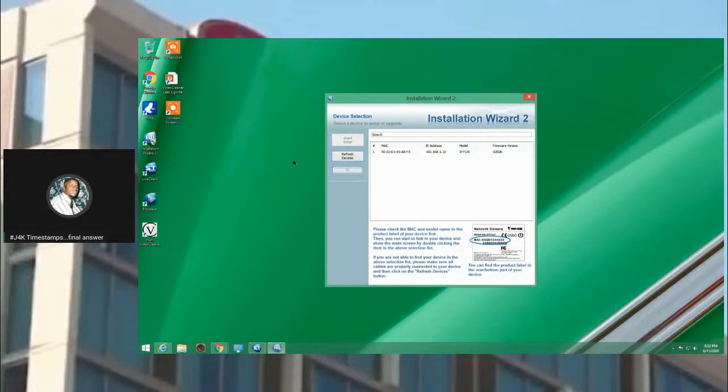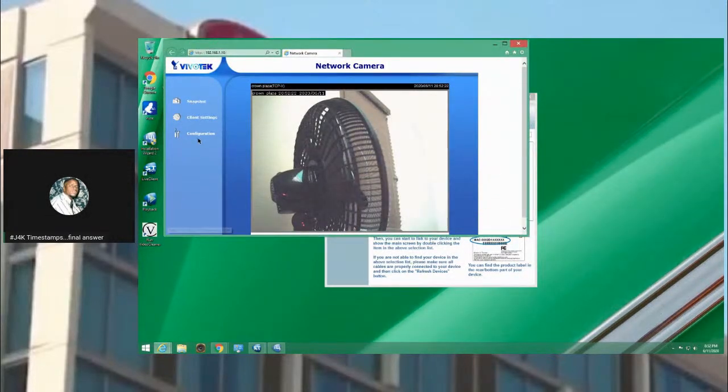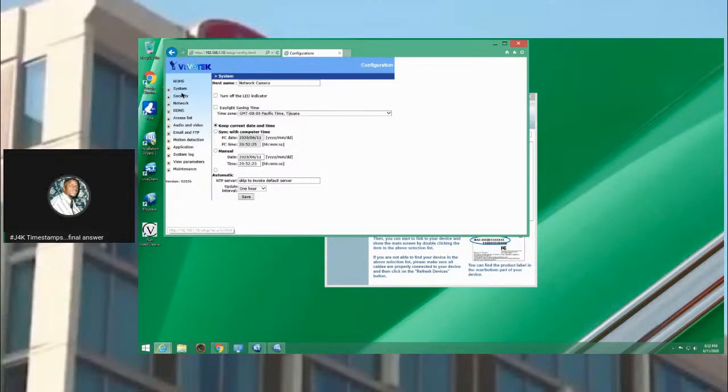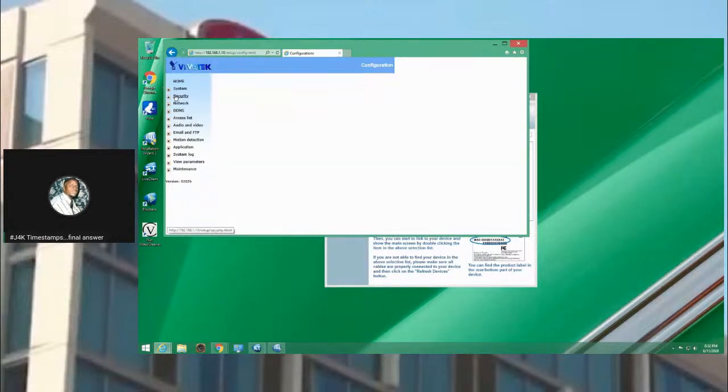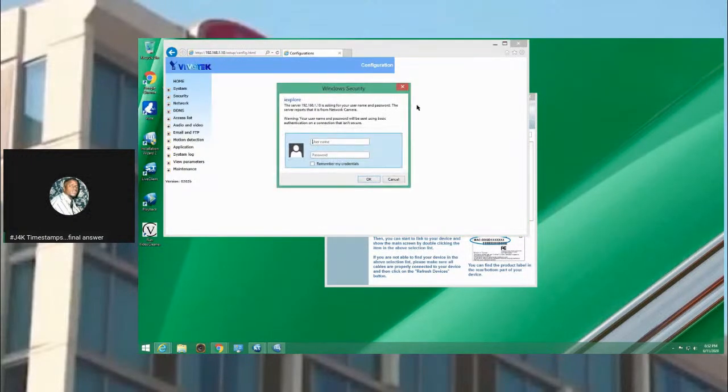Now, I've already done all this, but now I got to go and apparently I have to create a password in order to connect it to the damn software. Okay, so did it ask? It didn't even ask me. It did not ask me. Where do I put a password at? Security, I guess. Okay, so the root password will be admin. Oh, okay. So we'll save that. Now we got a root password.